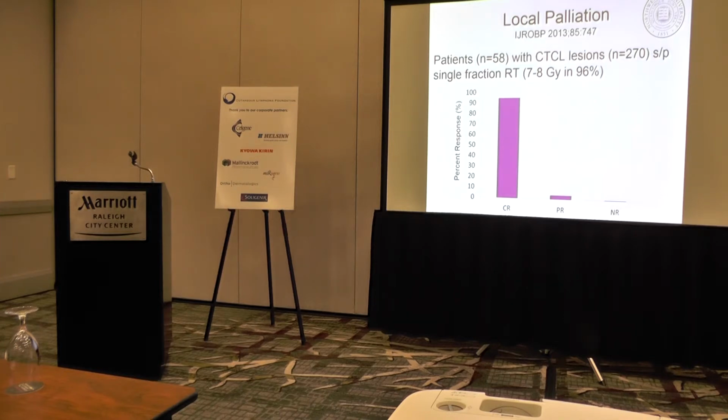So this is from Northwestern University, 58 patients with Mycosis Fungoides. They treated 270 areas with 1 dose, just 1 dose of radiation, 1-day treatment. And the complete response rate was 95%. And essentially everybody had a good outcome. So there's a lot of patients where we can do one dose.